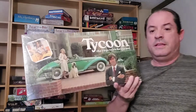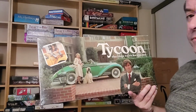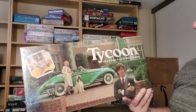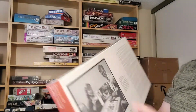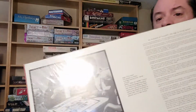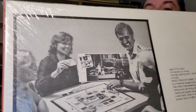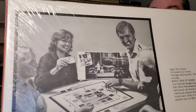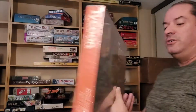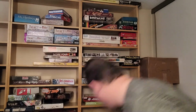Tycoon. This box is still sealed. I just got this not too long ago from a guy on OfferUp, as a matter of fact. And this is the Rags to Riches game. Actually, you should recognize this guy. That's Michael Gross from Family Ties. He's actually made it on the back of the cover here, and he's just all smiles. I think he just won the game, looks like. Anyway, it's Tycoon, the Rags to Riches game. So let's put this in the box. All right.